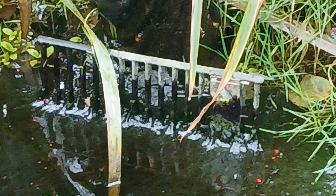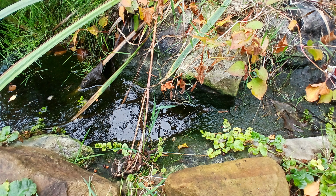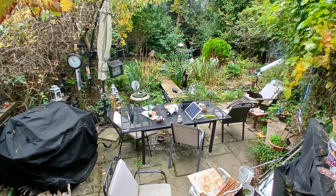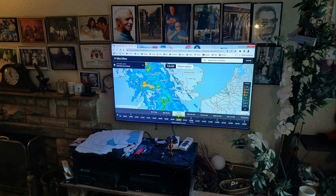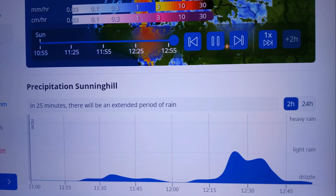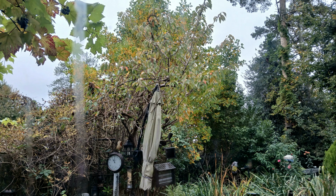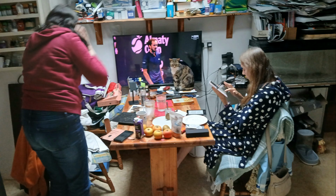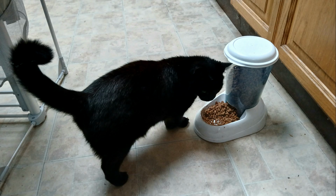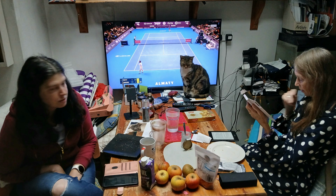Yes, I decided, because we had rain forecast, I'd leave the pond where it normally drops by, well, whatever it is, best part of 4 inches perhaps. And there's the rain radar forecasting the rain coming in. So it was already a little bit damp, but more expected during the afternoon. And there's Lady, Michelle's cat, watching television while Toadie comes in for lunch.